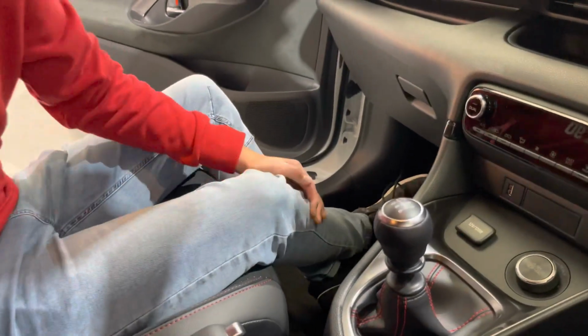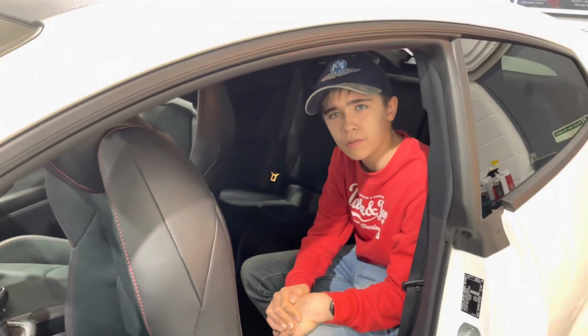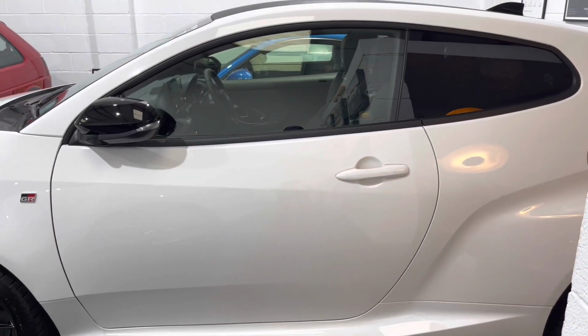Airbag, that's what it is. So yeah, that's the interior. We shall now do the practicality, and for that we'll need cameraman Dad. Let's move on. Right, let's see what it's like in the back for a grown adult.